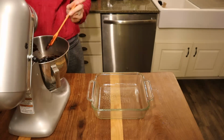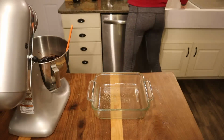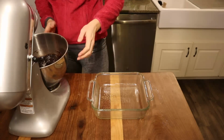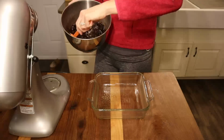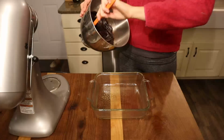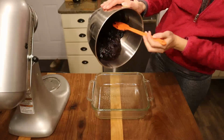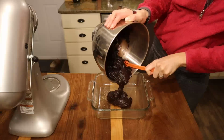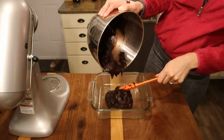Okay, get this all cleaned off. And the recipe did say the batter was going to be thick, and it looks thick. You can see that. And I will link this recipe down below if it's good.